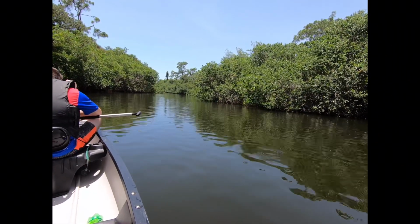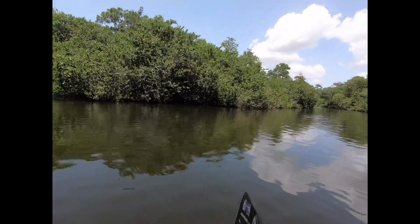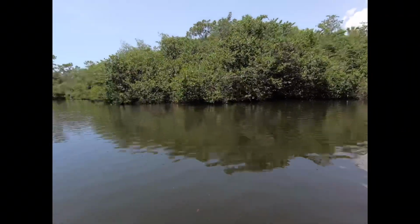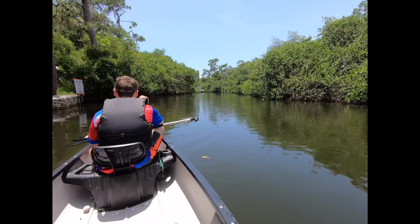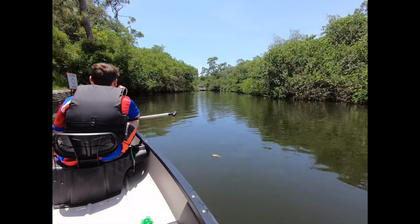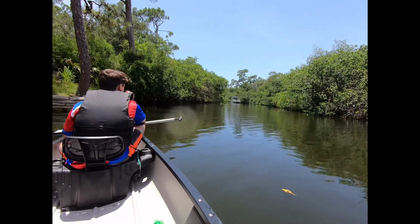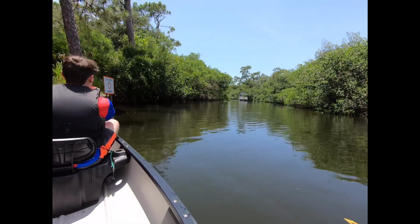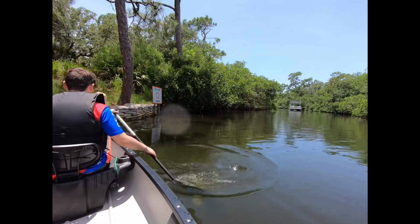And so we mostly went upstream, where we transitioned from a brackish to a mostly freshwater ecosystem. And if we were to head down this way, the water would continue to be brackish, and would actually have a greater salinity level as we got closer and closer to Estero Bay. So I hope you guys enjoyed the trip and you learned something.